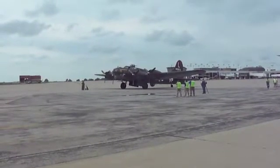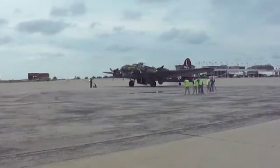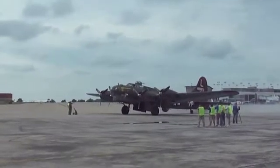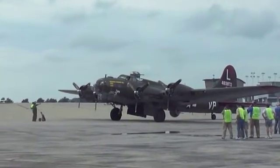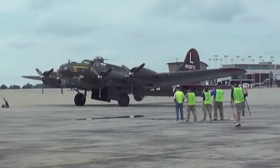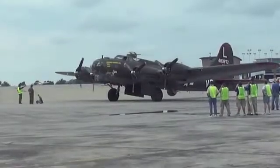We're at the Lexington, Kentucky airport, and we're looking at a Boeing B-17 getting ready to take off. The number 3 starboard side engine just kicked over, and the next engine will be the number 4 starboard side outboard engine. Came up here to take a ride in this old vintage aircraft.